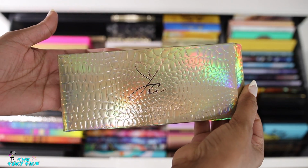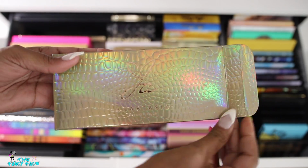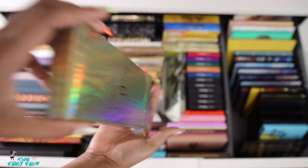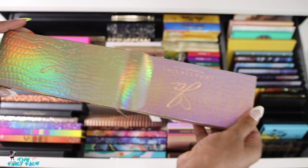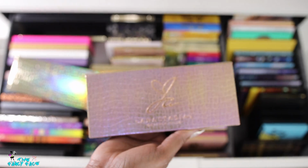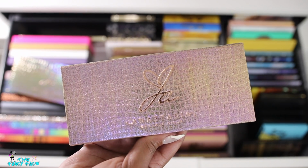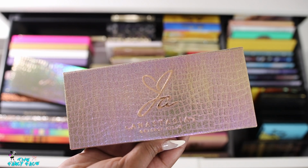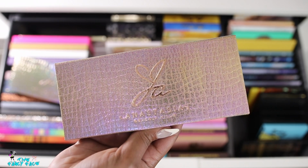So here we have one of my newest palettes. This is the Jackie Aina and Anastasia Beverly Hills palette. I did a ranking video of my Anastasia Beverly Hills palettes. I will link that over there so you can check it out. And I mentioned that I didn't have the Jackie Aina palette. This palette happens to be a favorite amongst ABH fans and of course Jackie Aina fans.